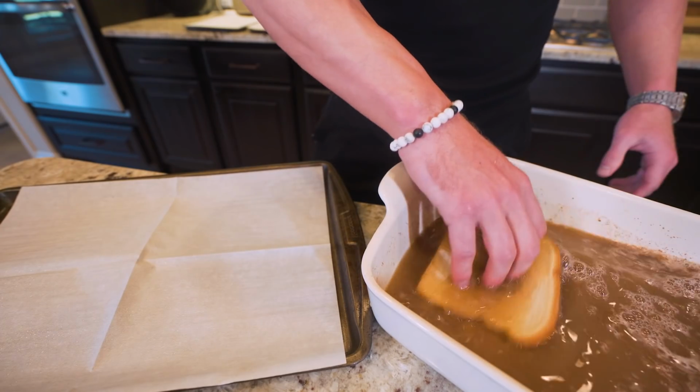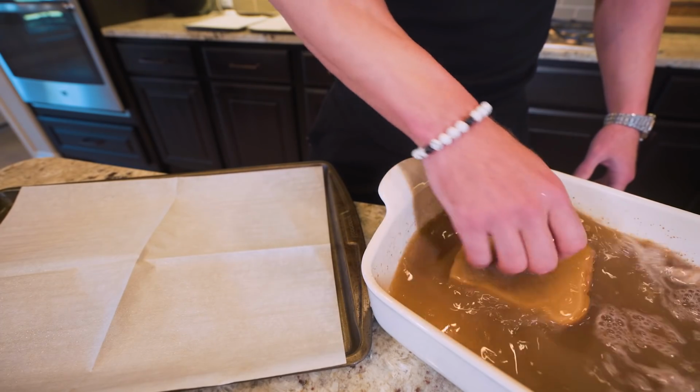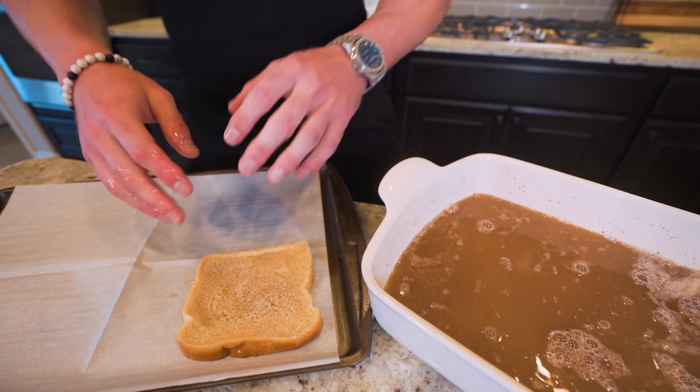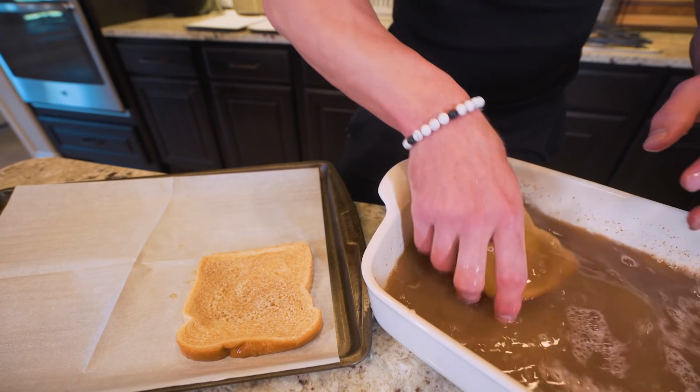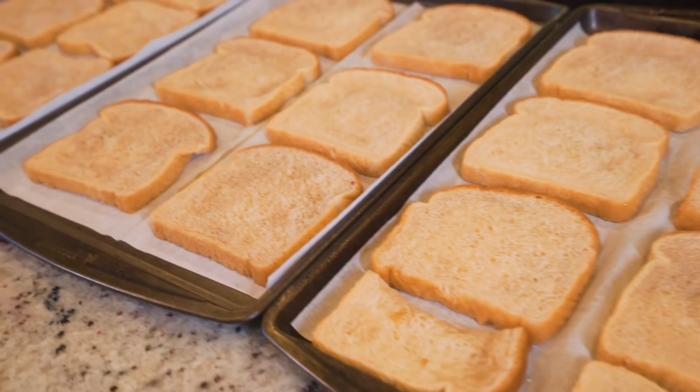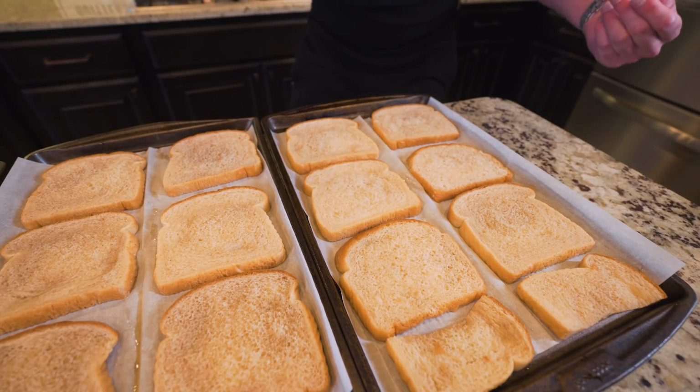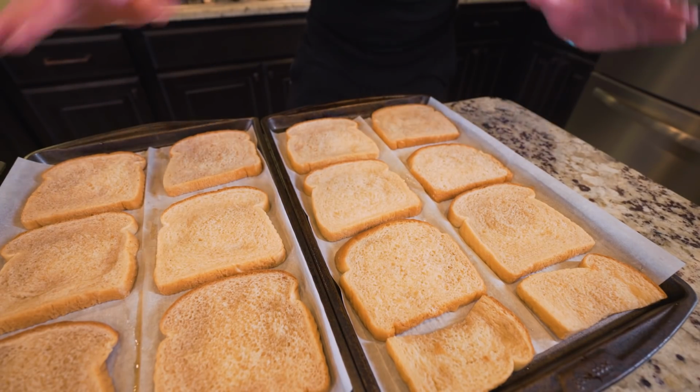Now once we got everything mixed, we're gonna take about 20 slices of plain white bread. I'm just gonna dip down on our mixture, let it absorb some of this, flip it around, pull it out, let it drip a bit, and then set it on a baking sheet. I'm gonna continue to do this until all of our pieces have soaked up the egg whites.